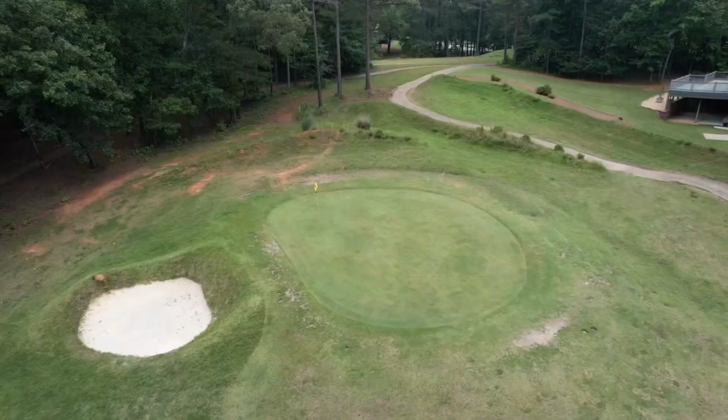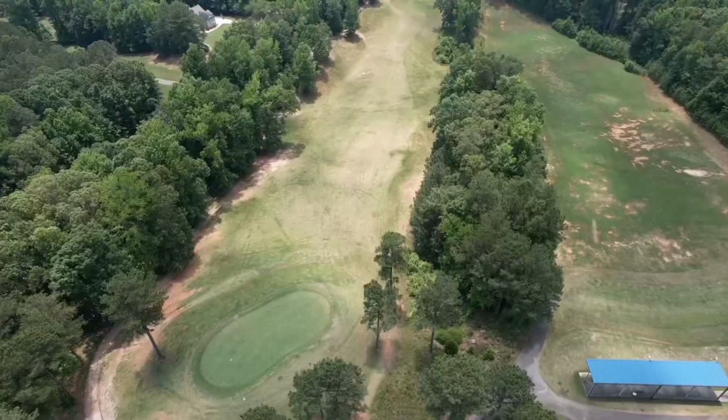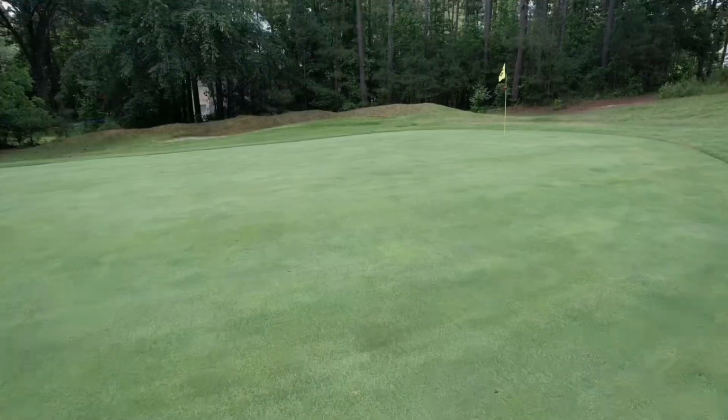Unfortunately, that attention must have gone elsewhere now because the course is just not in great shape. The good news is the most you'll pay out here, even on the weekends, is $50, and that includes a cart, but just don't go into it expecting to play a world-class golf course.